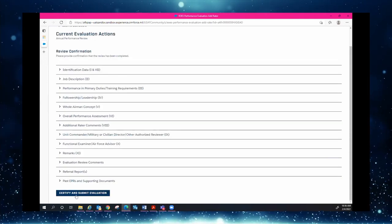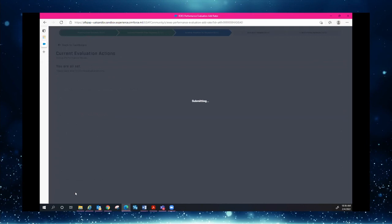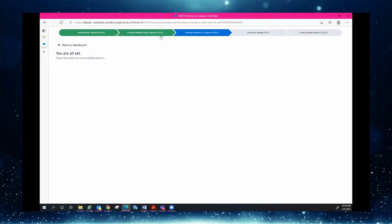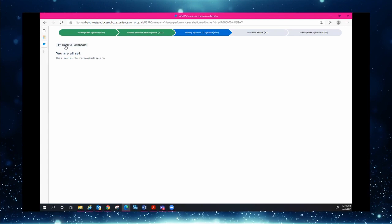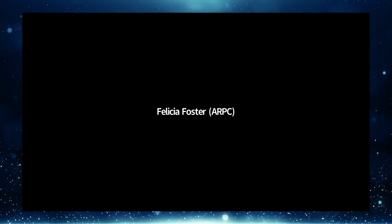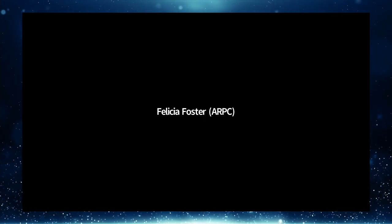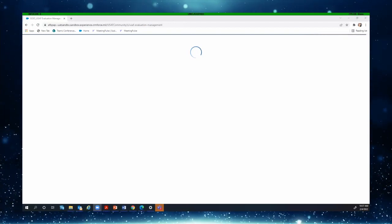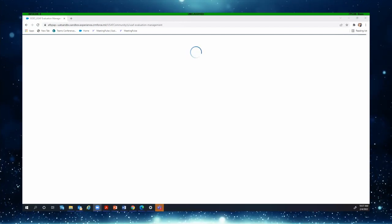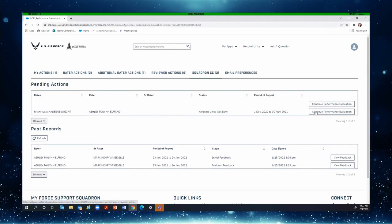And now I am ready to sign by clicking Certify and Submit Evaluation. And once again, you can look at the status bar and see that it's going over to the squadron commander, which is not me. All right, again, so then we'll go into the squadron commander section. Notice that it's there, so I'll continue evaluation.